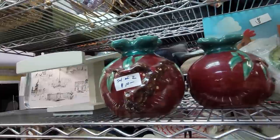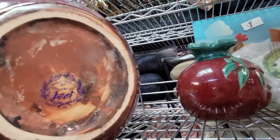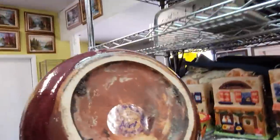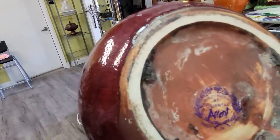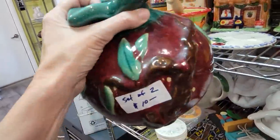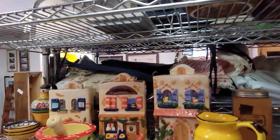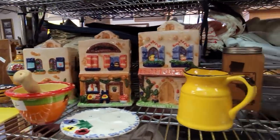Aw, look at those. They are bases. How much is your stuff? A quart? No, Oriental Accent. Goodness. Sometimes my eyes just mess with me.